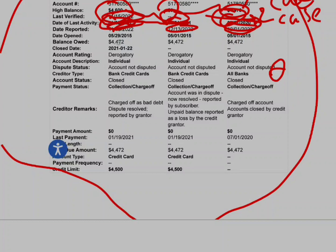Date opened, Jennifer Ray Moore, May 29th, 2015, May 1st, 2015, May 1st. So this is already different than that. Close date was here, January 2021, and it's not here. Okay.